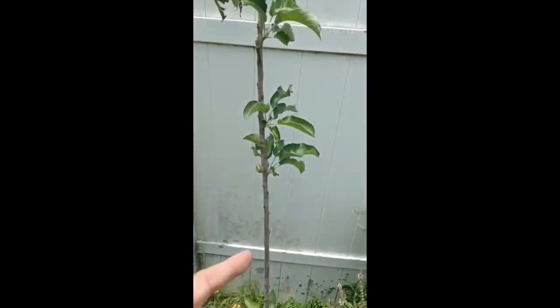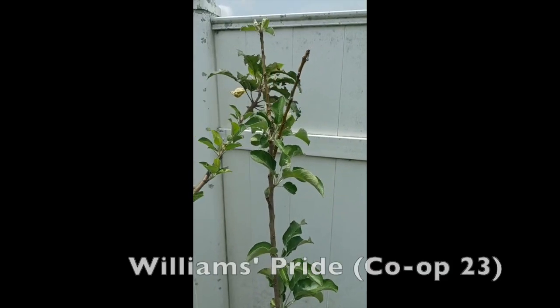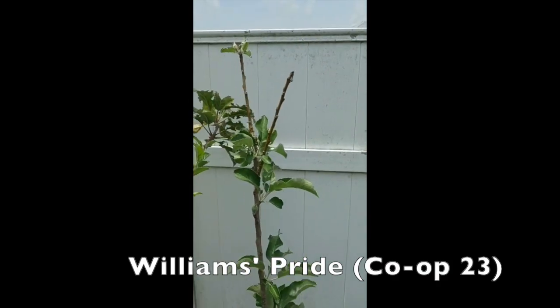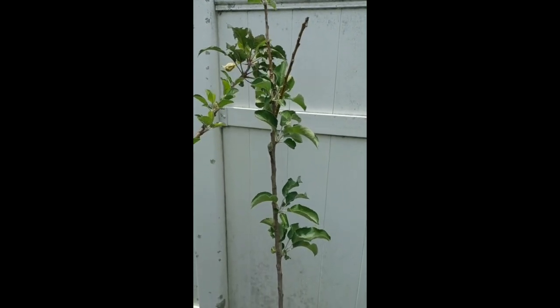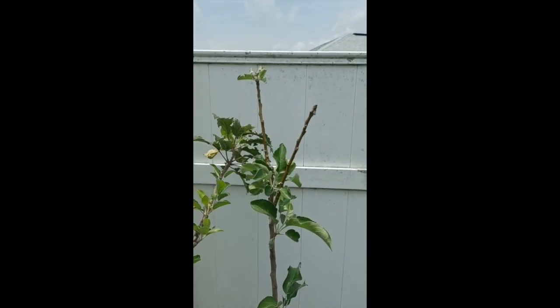And then this whip right here, it's an apple known as William's Pride. It's supposed to be a dark-skinned apple, but very flavorful, very crunchy and juicy. And this one will probably be ready by late fall.